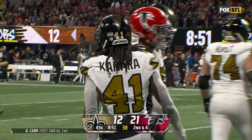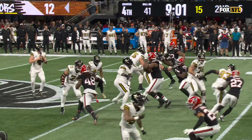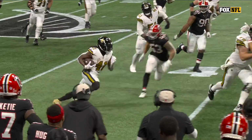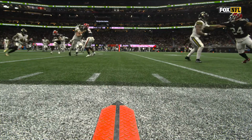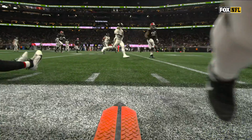He got 16. But this is the thing I like about Alvin Kamara. We've talked about how elusive he is in space. Watch how he finishes the end of this play against Jesse Bates. He's got that elusiveness, but he's also got some physicality to him. And that's why I think he's so good in between the tackles. You can see when he makes contact, he's able to spin off.